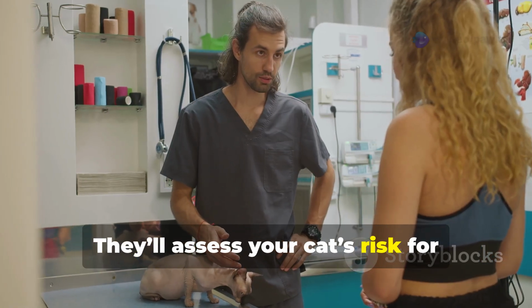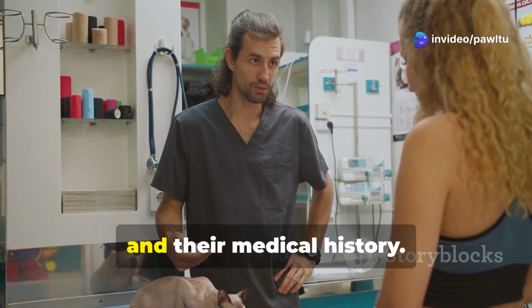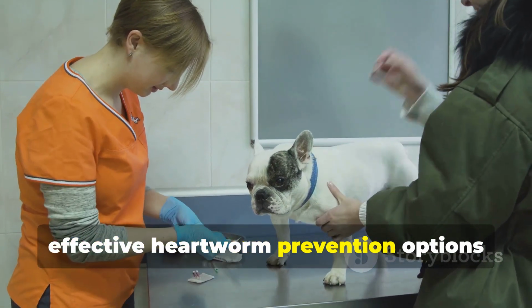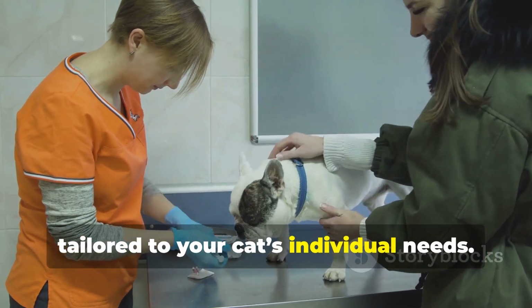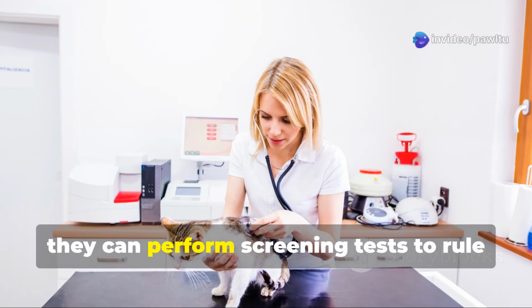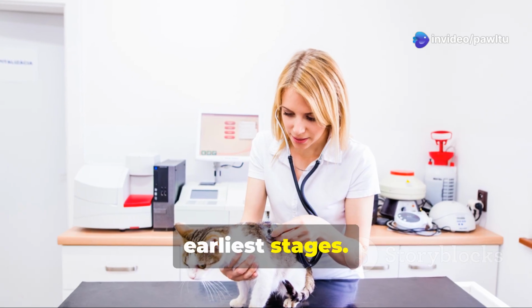During these checkups, your veterinarian will take a comprehensive look at your cat's overall health. They'll assess your cat's risk for heartworm disease based on their lifestyle, where you live, and their medical history. They'll recommend the safest and most effective heartworm prevention options tailored to your cat's individual needs. And if there are any concerns or risk factors, they can perform screening tests to rule out heartworm infection or catch it in its earliest stages.